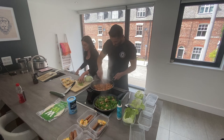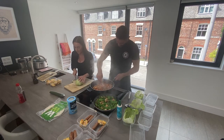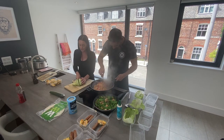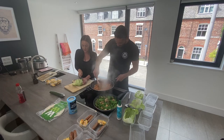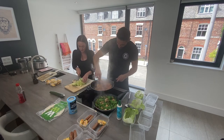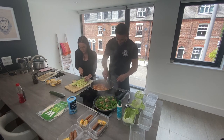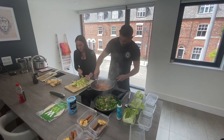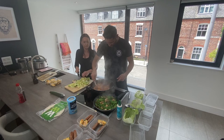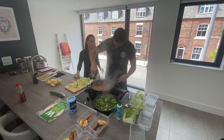Okay, right, so with the rest of the iceberg lettuce, we're just going to chop it up, and this is going to be for our tuna lunch boxes, okay? So chop it up, nice and fine, like that. Nice little chop. Okay, that's our salad.